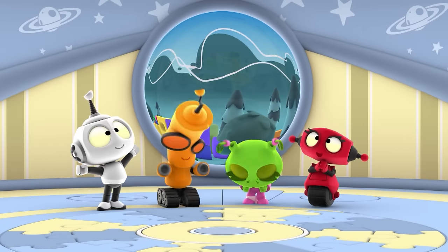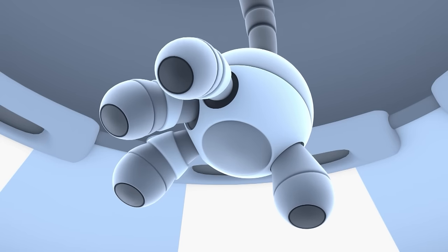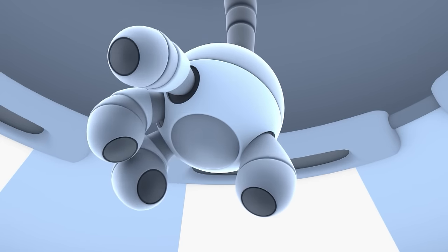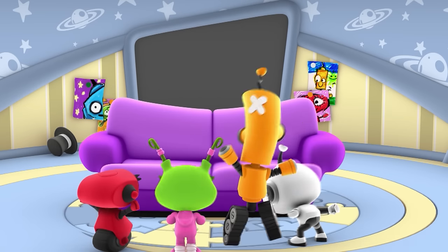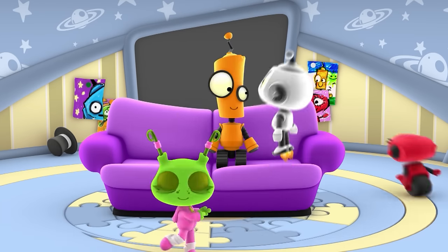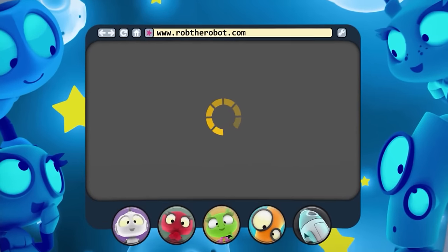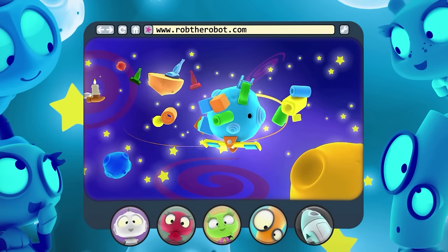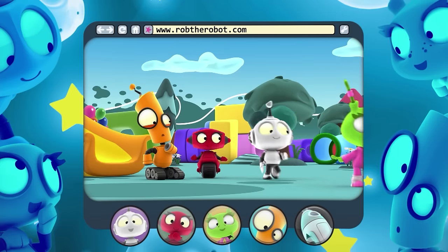Mission Control? Yes, Rob, you're back. So, what did you learn on your mission? Well, our mission was to have fun. So we went to the playground planet. We slid down the big slide, and then we played Follow the Leader.